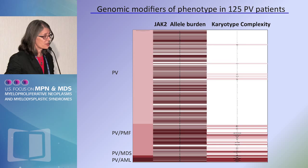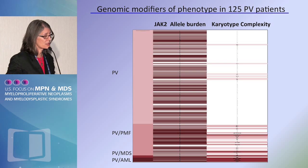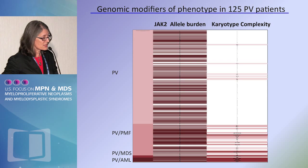In the first 10 years of our study, we really only had karyotype, and then in collaboration with YARC, we've had SNP arrays to assess the genomic complexity of patients. So what I have here are 125 PV patients where we have listed their patients who were still in the PV phase, so each line across represents a patient. Then we have a number of patients who went from PV to MF, and again, each line across is an individual patient. Some patients who transformed to MDS, and some who transformed to AML.